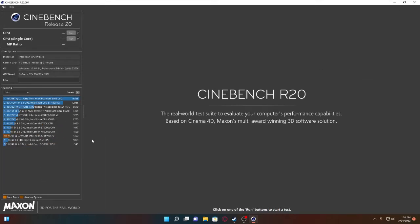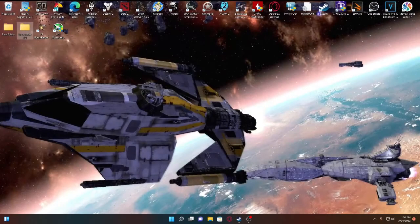Now, if we pull up Cinebench R20, I got a score of 1352 on the multi-core, and if we go over to single-core, I guess I did not run the single-core, never mind. But as a multi-core score, that's really not terrible, honestly. Now, yeah, I know it could be a lot better if I was rocking a 6-core, but yet again, just for a quad-core chip, that's surprisingly good.